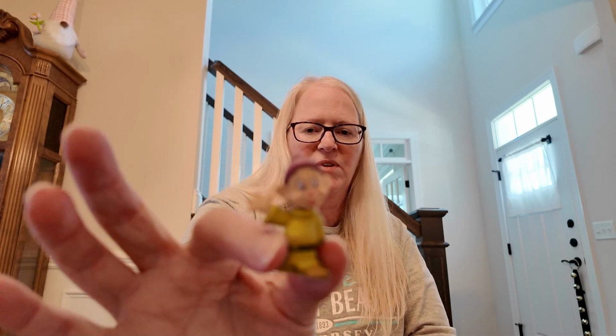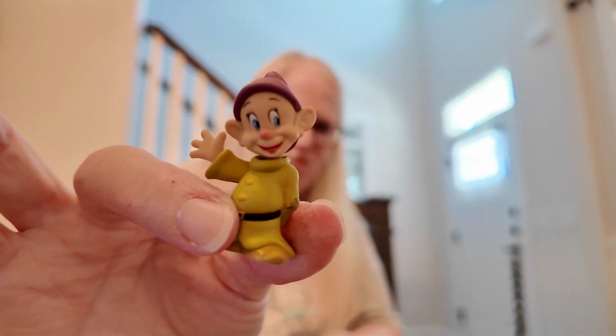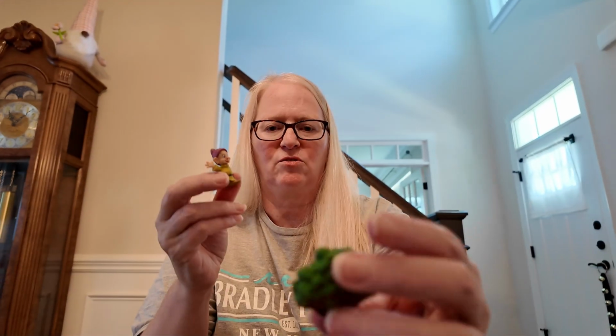So I tell you, I think this was 400 yen each. So like $2.40, I think. So there is the little Dopey, and he has a little tree with him, and then he just stands on the little platform, and I will show you all of these once I get them all opened.